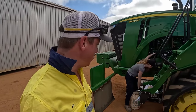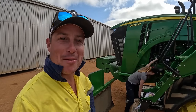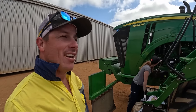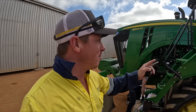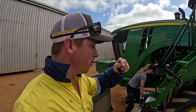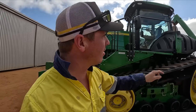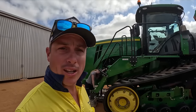And in goes the fresh oil after Annabelle remembered to turn the tap off because I forgot. At least she'd only done about 3 pumps. So once we've done that, we'll run the tractor up just to make sure that the system's all good. And then we're going to do the fuel. And then after the fuel, we've got to deal with our lovely auger there.